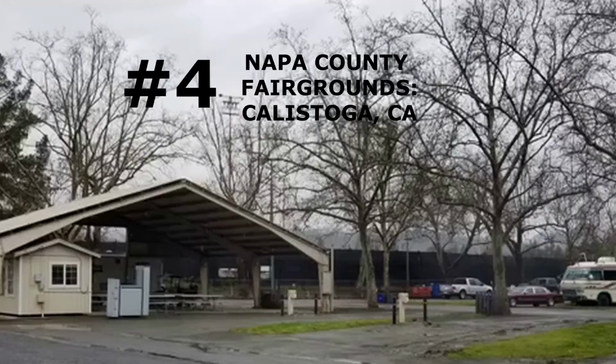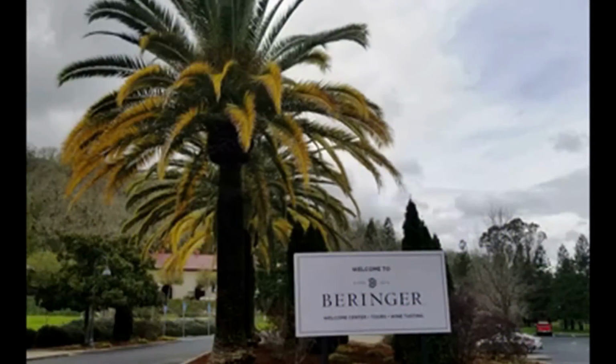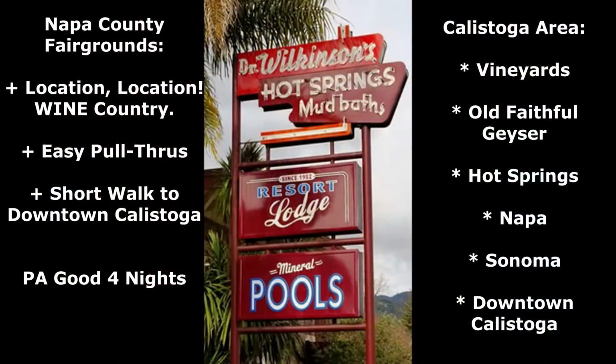Well, there's no hot tub at Napa County Fairgrounds, but I'll tell you what, location, location, location. It's 5 minutes from downtown Calistoga, where you can go down there and order a beer, and they'll give you a dirty look because you're in wine country. You may recognize Chateau Montelena from the movie Bottle Shock. This was the first winery to actually compete with the French. I don't know, there's just something magical about California wine country, and if I'm camping there for half price, I'm very, very happy.